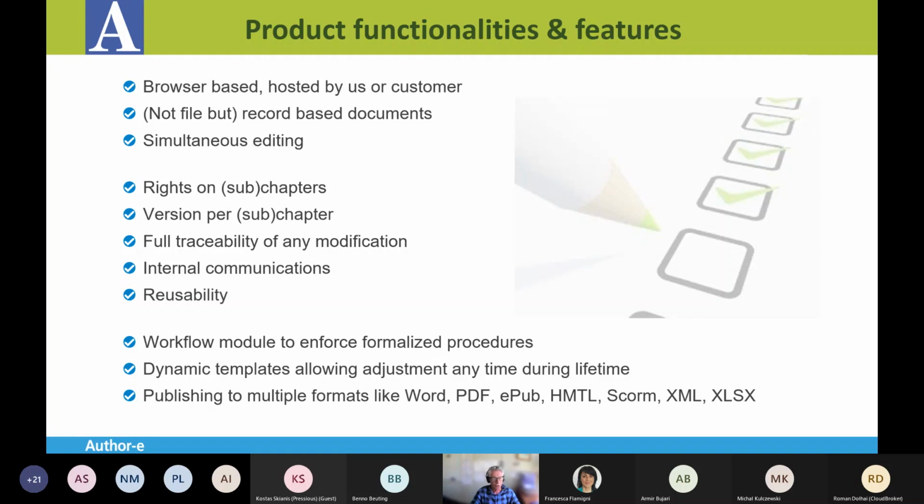We also have a workflow module, which is different compared to SharePoint, for instance, because you land with your workflow step in the document instead of on the document. We have templates which are very dynamic, and multiple publication formats.